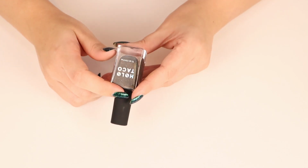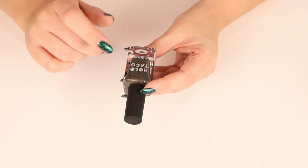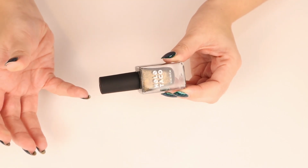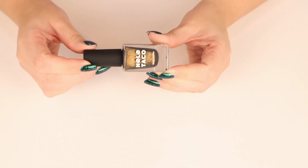Here we have Holo Taco Secret Society. This was the Dark Academia collection. This is really beautiful, dimensional. I don't know how many good things I can say about Holo Taco nail polishes. I really like this one.